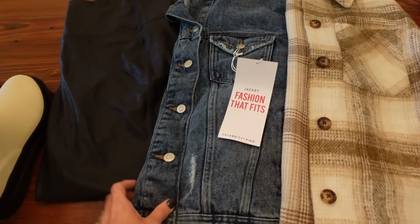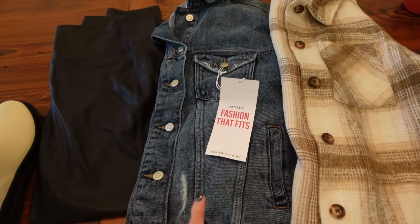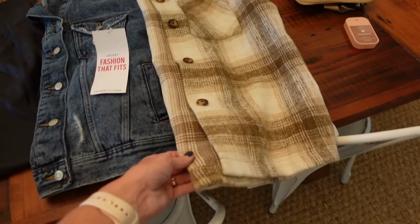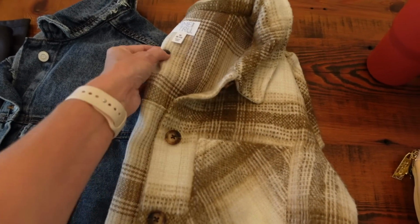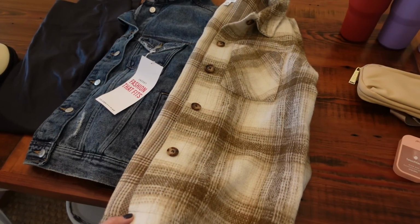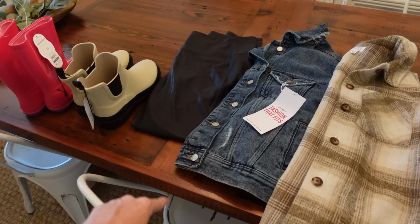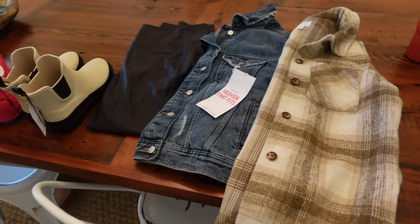Next, we have this darker wash denim jacket. I have one that's very similar to this one, but in a light wash color, so I wanted to get the darker color. I thought it was really cute. And then, of course, you guys have probably seen all the shackets that they have at Walmart right now. This is also a Time and True. And they have several different colors, but this one was my favorite. So I went with this one, and that would even be cute with the rain boots and even the pants. So I got myself a little outfit right here.